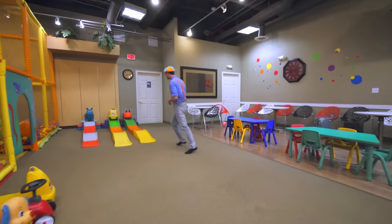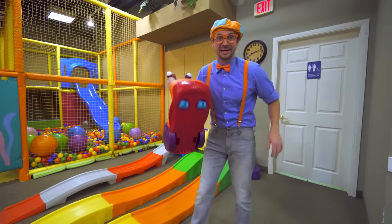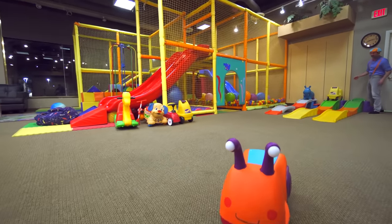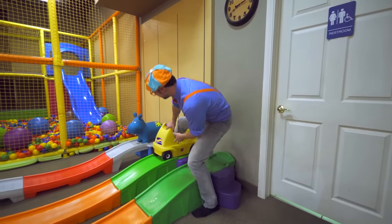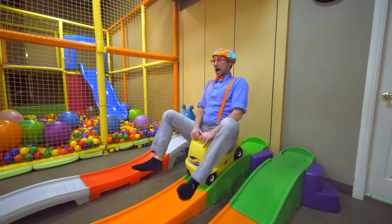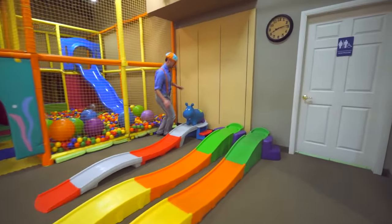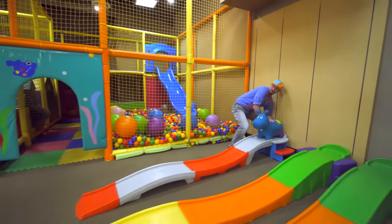Look at these! Come here! Whoa, this has wheels on the bottom. I'm gonna let it roll! Oh, here's another one. I wonder what would happen if I rode it. All right, here we go. Whoa! Oh, that was so much fun. Oh, here's another one. All right, here we go. Get ready. Whoa!